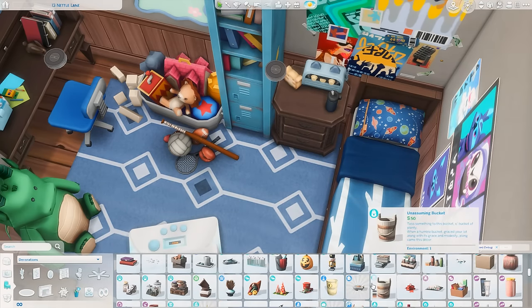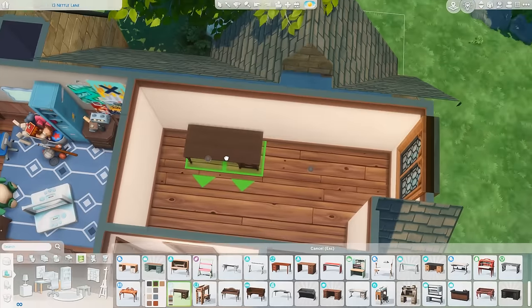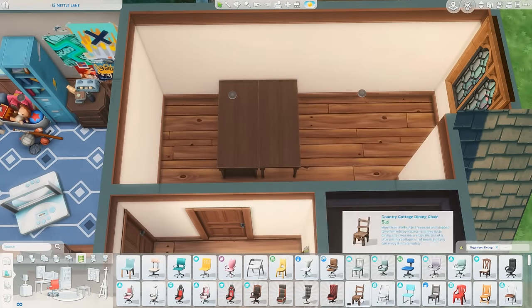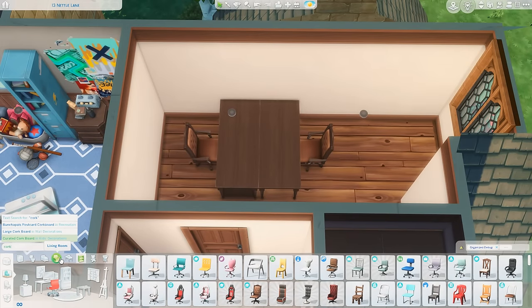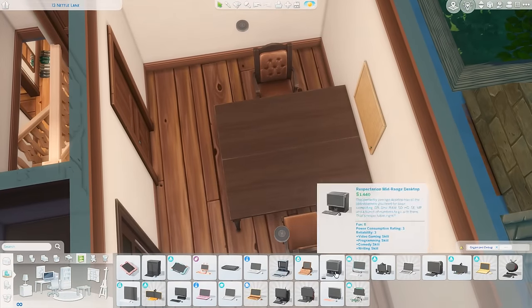It's just a bookcase. I believe it came with Discovery University. And then I got some more clutter on the bedside table, some books and stuff. And then the last room up here is actually going to be an office. I was thinking maybe the parents work from home, whether they work for the same company or maybe they run their own business and they work together in this space.